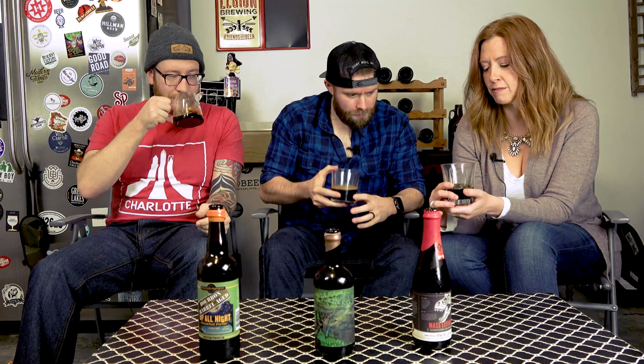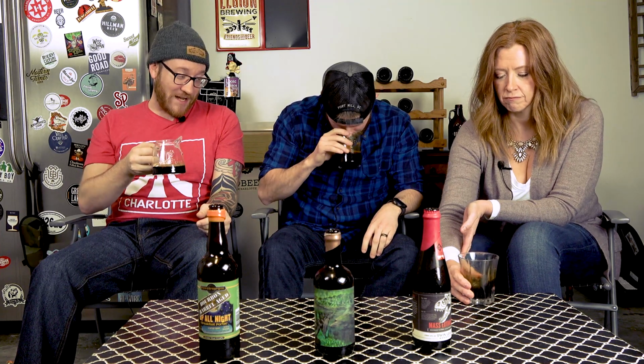I didn't get any fuzz on mine this time. No fuzz, just a lot of alcohol. Give it a little swirl. What do you get on the nose there? I'm getting fruit. I'm definitely getting fruit, almost like plum. I was about to say plum or nectarine, some sort of stone fruit. I could even get a little bit of grape, almost like a vinous, kind of wild quality. I wasn't expecting that at all. So real fruity.